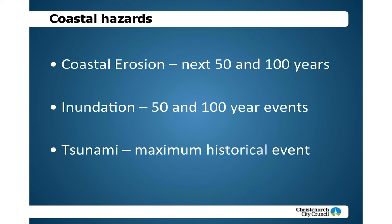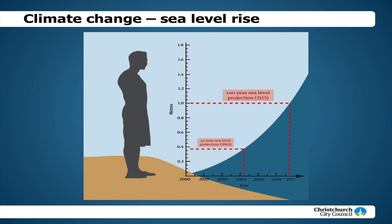Now, the next stage of the district plan, which is due to be notified on the 25th of July, we're dealing with the coastal hazards. So that's coastal erosion and the retreat of the shoreline that we expect to see over the next 50 to 100 years. Inundation events, and we're looking at the 50 and 100 year inundation events, and not forgetting tsunami. So climate change and sea level rise, we've been looking at the latest science on this, and the scientists are predicting up to 0.4 of a metre over the next 50 years and up to 1 metre over the next 100 years. Now, that assumes that emissions continue in terms of business as usual across the world, which seems a fairly safe assumption given the lack of action at an international level.